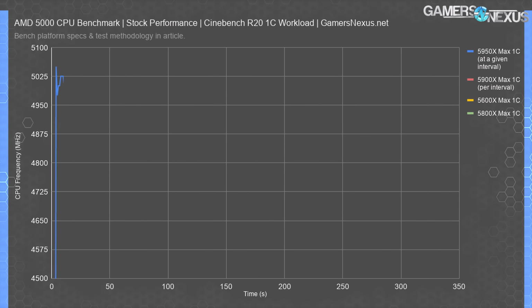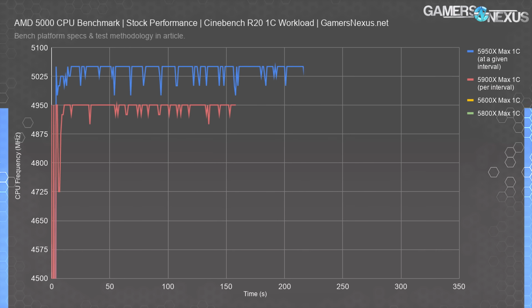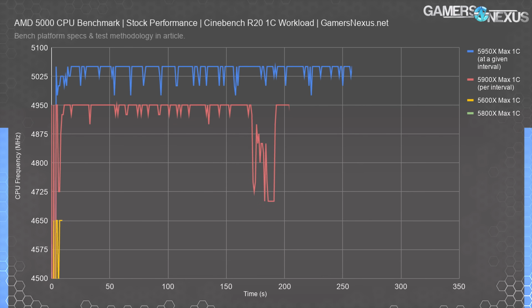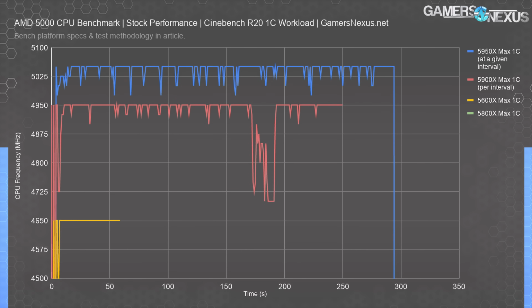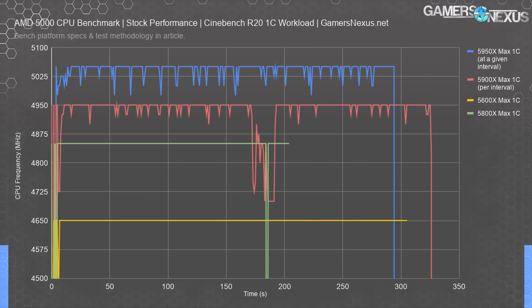That's the highest of the sustained frequencies so far and will assist in stock performance. Here's the maximum single core frequency per interval in Cinebench R20 single-threaded. The R9 5950X maxed out at 5050 MHz, with the 5900X followed again at 4950 MHz, and again for the 5900X, the dip in the middle is just noise from background test behaviors and can be ignored. The 5600X plotted at 4650 MHz dead steady, as shown in our review of the part, and then the 5800X mostly followed, except at 4850 MHz, but it was still a mostly flat line, and so we're seeing less core switching between the workload.